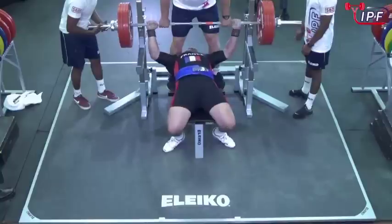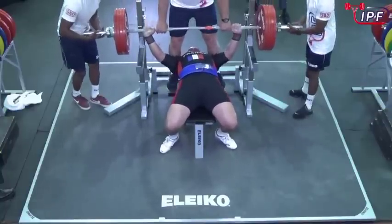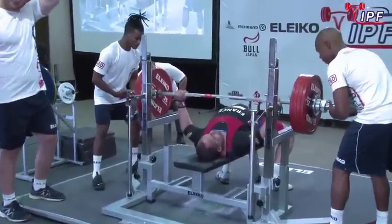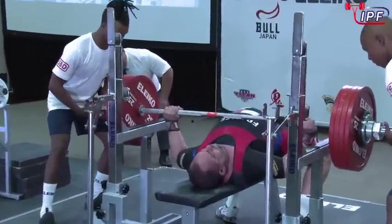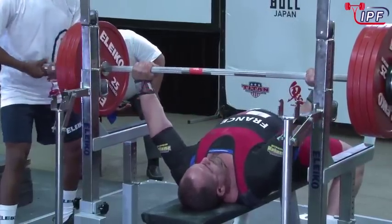Okay, we have a French lifter that's sitting in 3rd place in the Masters 1 120 kilo class. 2 lifters yet to get a lift in this class. Another very keen nation of powerlifters, the French. They are. They're always so enthusiastic with the anthem when they're on the podium.